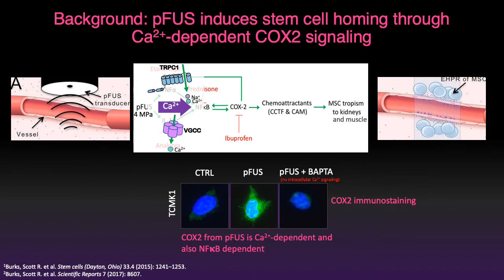So first, for a bit of background on this study. We've seen that pFUS induces stem cell homing, and we know this is through a calcium-dependent signaling pathway. This was figured out by a previous researcher, Rebecca Lorson. In the first image, you see the pFUS treatment, I assume in an animal model, applied to the vessel. And we know after pFUS treatment, you get this calcium increase that leads to NF-kappa B and COX-2, with COX-2 images on the bottom, that leads to chemoattractants and further MSC tropism.